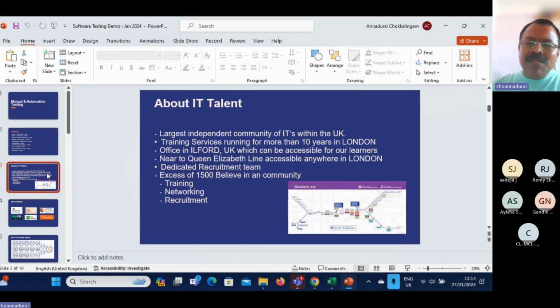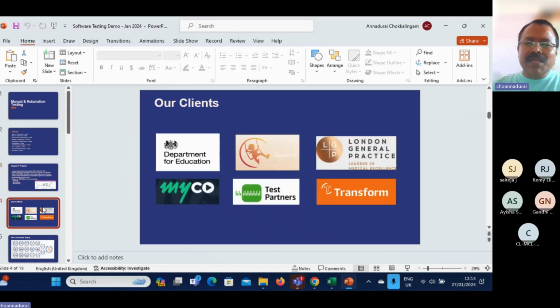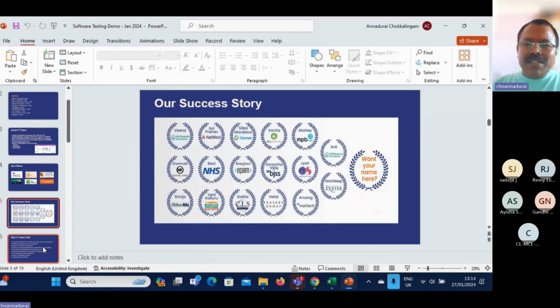We have a dedicated recruitment team, and a community of people associated with IT Talent Hub. Training, networking and recruitment are our core areas. We also have large clients in the UK like the Department for Education, Cocorio, LGP, Myco, Test Partner Transform, and a lot of other clients currently associated. And this is our success story.